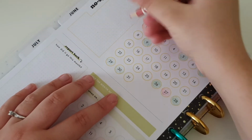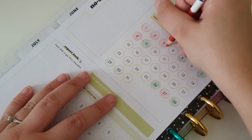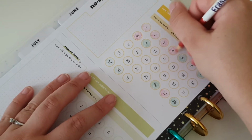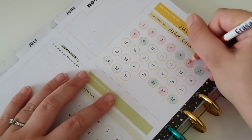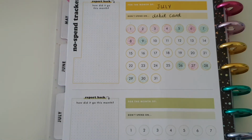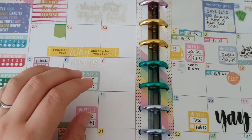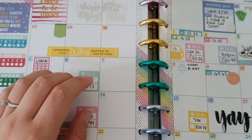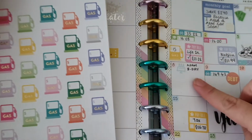So then all the other days, I'm going to just colour those in red. So it wasn't a great week. It wasn't the best, but it's okay, because I know this is just what's going to motivate me to do better next week. So then next thing I'm going to do is just quickly go back to my monthly and pull out this sticker book again. And I'm just going to reach one of those fuel stickers. There we go. And I filled up on the Wednesday.